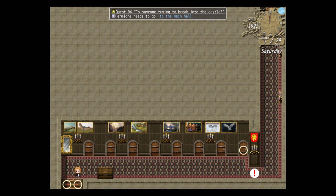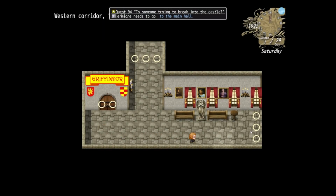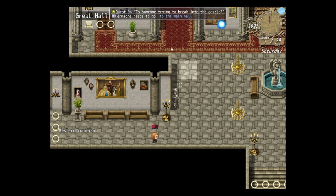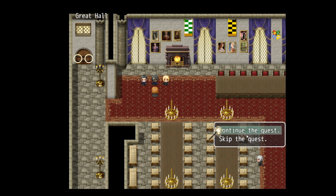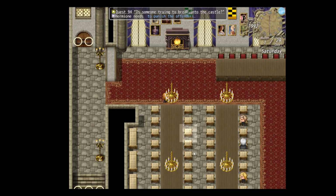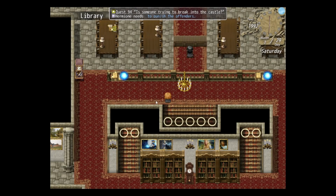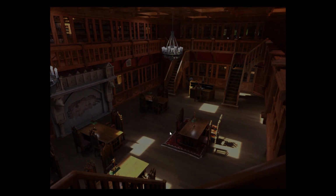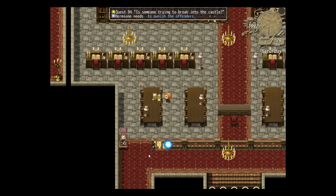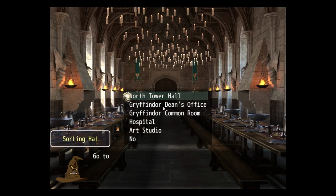Now go to the main hall. Now go to the library and skip the time till night. Now go to Hogsmeade. This is the last quest in this update, so save here for future updates.